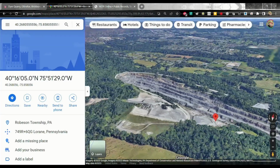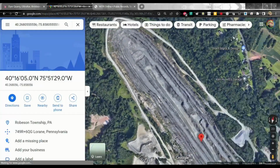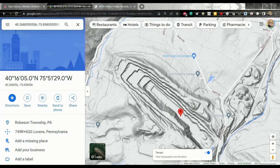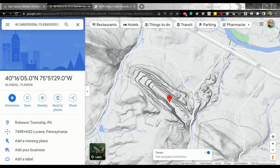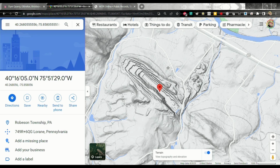That gives you a very clear picture of the location. The other very important thing to use and to learn to work with is the topographical maps in 2D mode. This gives you a little more accurate view without all the trees and stuff in the way. When you're looking for old mines, you'd be looking for bumps and lumps in the topo map that might indicate tailings piles.